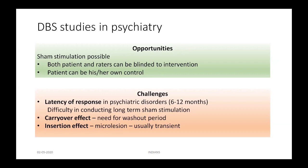So generally, for such studies, a washout period is required, where between the on and off stimulation, at least 15 days to 1 month of washout period is required. And the third important aspect is the insertion effect, where just because you are doing surgery, there may be a microlesion, a small lesion, which might itself lead to improvement, not necessarily the stimulation which you're giving later. But this effect is generally seen to be transient, and it usually goes away after some time.